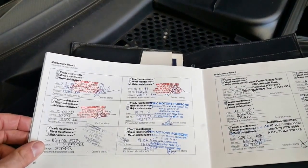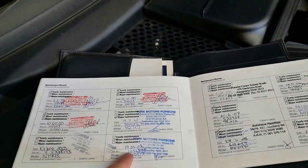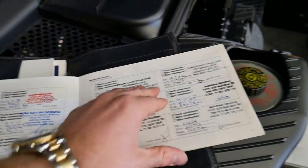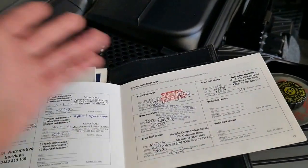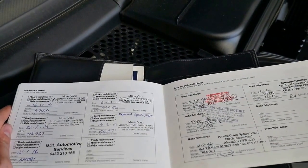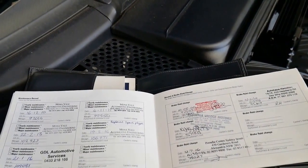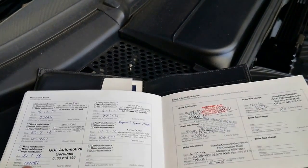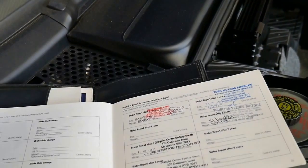But look at this history. Unbelievable. 10, 20, 30, 40, 50,000 Ks, 60, 70, 78, 80, 87, 93. Unbelievable. All the way through. It's just so nice to see a car looked after like this one. If you look at the most recent servicing, which is always good, because sometimes they get serviced really well up to about 5 years ago, and then they don't get many services at all. You can see here it's been serviced at 109,000 kilometres this year, 106, 102, 99, 97. It's absolutely fantastic.